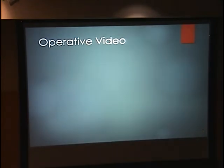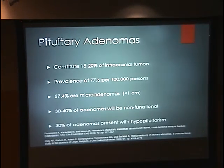I just want to talk about some of the medical management aspects as well. So pituitary adenomas are actually quite common. They're about 15-20% of all intracranial tumors with a relatively high prevalence rate. You can see there, 77.6 per 100,000.